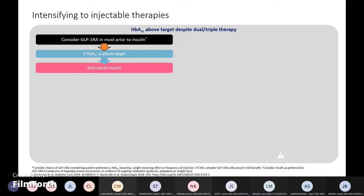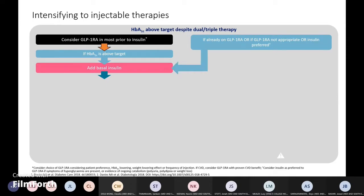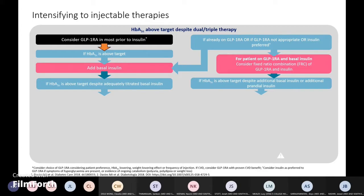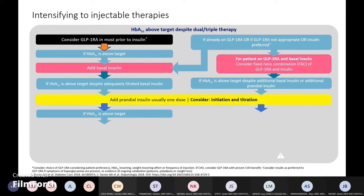From last week, you remember basal insulin was the long-acting insulin. If the patient is already on GLP-1, then obviously we go straight on basal insulin, or the other option is that you could use a combination of basal insulin and GLP-1 in one fixed-ratio combination pen. So we have got new pens in which you would have a GLP-1 plus a basal insulin together, and that can avoid the necessity of multiple injections in certain groups of patients, and these also prevent the weight gain associated with basal insulin.